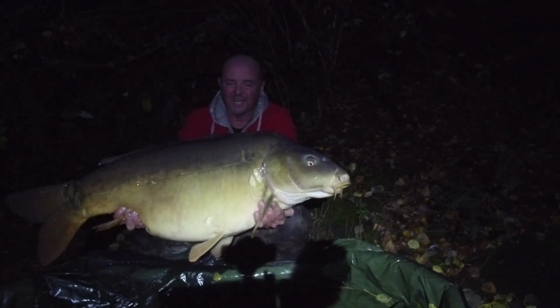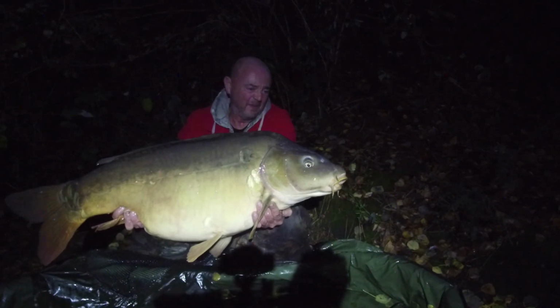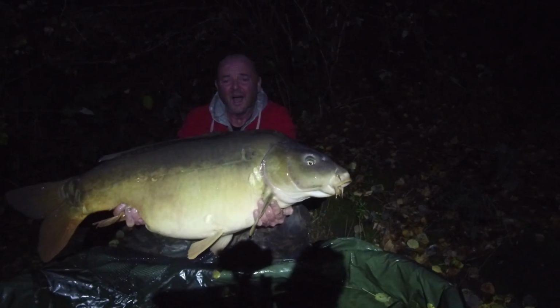Kilo of crumb, couple of kilos of crumb, a few little boilies round it, down a channel, 100 yards away. Been there since Saturday, something like that, so doing the do. Absolutely over the moon with this one.